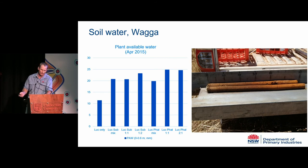And this was a surprise to me, that our lucerne, where it was grown by itself without any companion species, was significantly drier, and in this case, about half the amount of plant available water compared to where lucerne was grown with a companion. So that's quite an interesting finding. These are small plots, 6 by 4 metre plots.